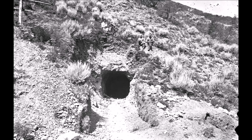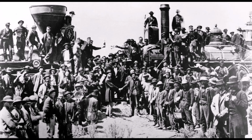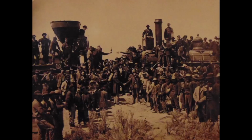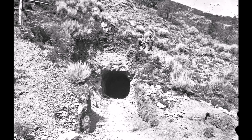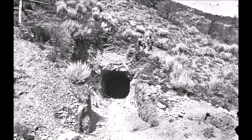Here's some interesting pictures. The famous photographer Andrew J. Russell, he took the legendary photo of the two trains coming together at Promontory in 1869. Well, later that same year, he took some pictures around the state of Utah. Now, he took two up in Bingham, and these are labeled the Green Monster Copper Mine. So these two pictures are from Andrew Russell.